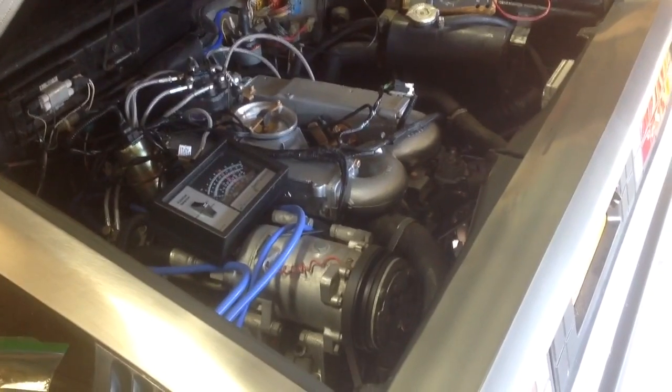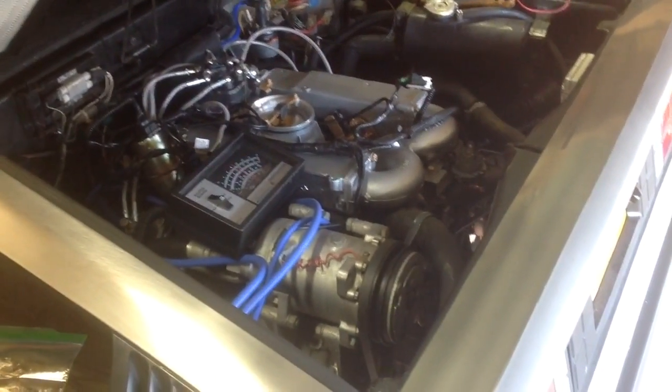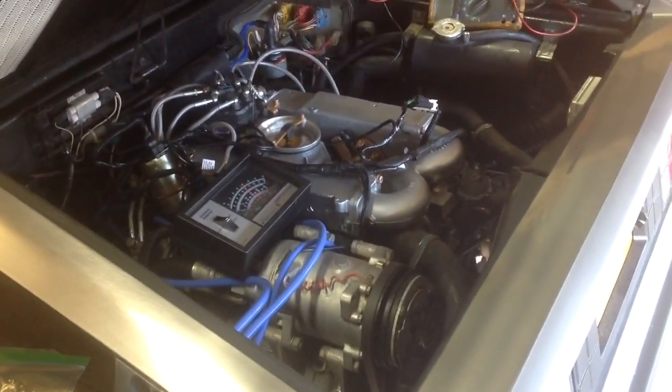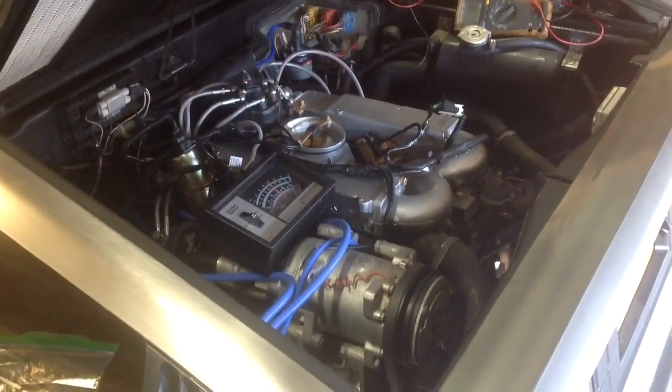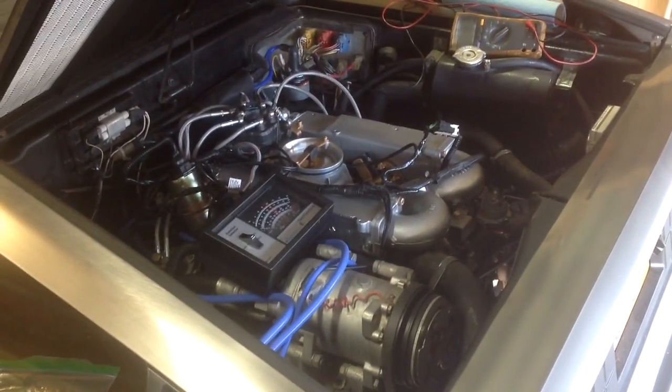At this point in time, I've already checked all vacuum hoses. Everything seems to be good. Everything seems to be fine. So let me know what you guys think, and we'll go from there.